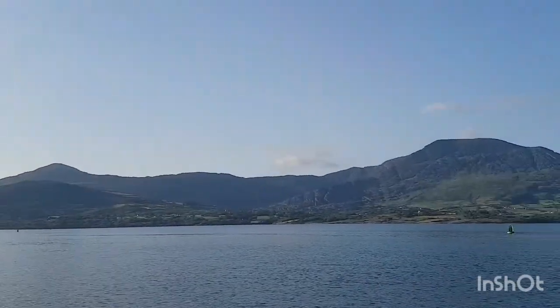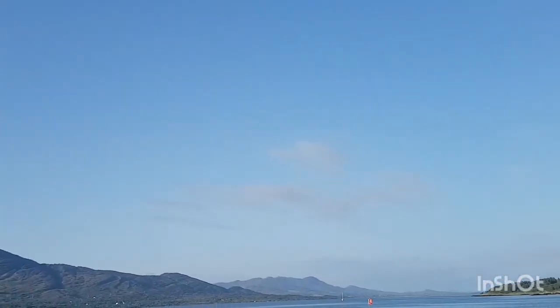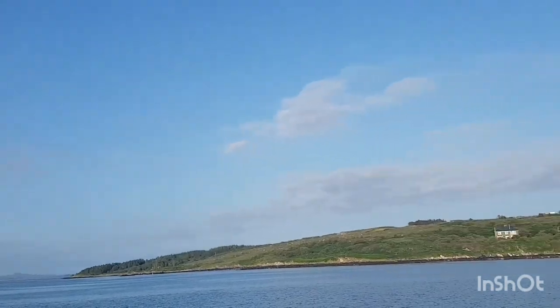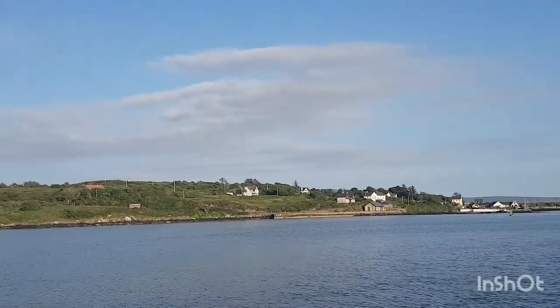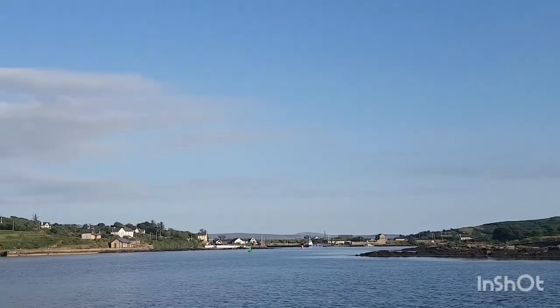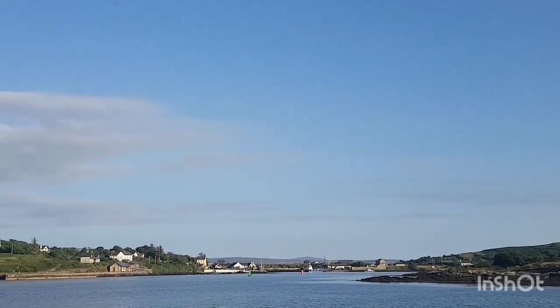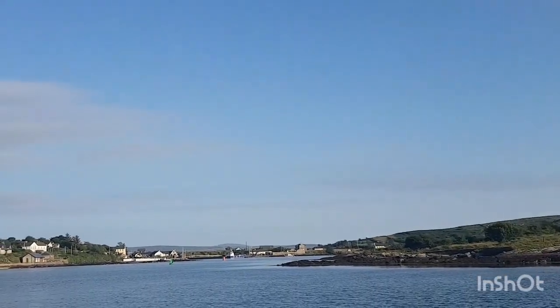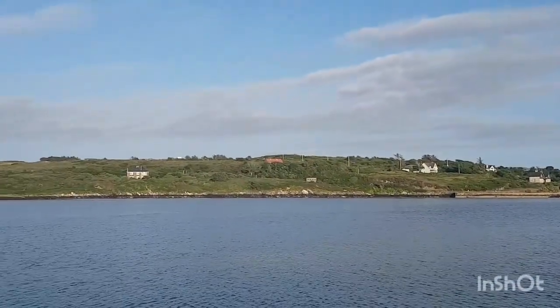I had almost forgotten how beautiful it is down here. This is absolutely glorious. They built a new marina since I was here. That's just tucked in around the corner in front of a white house. Oh, it's brilliant to be back. Absolutely brilliant.